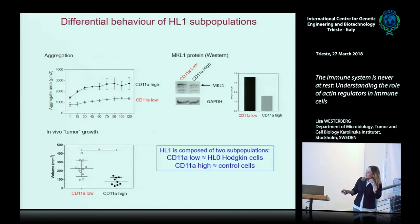So this is the area that I just showed you, the aggregates. And you can see that the CD11A high cells, which we thought would behave like controls, they made aggregates. The CD11A low cells, they had much less formation of these tight aggregates. And when we looked at MKL1 protein, the CD11A high had little MKL1 and the CD11A low had much more of the MKL1 protein, and this is quantified here. And finally, when we injected these two cells, only the CD11A low actually gave rise to tumors.